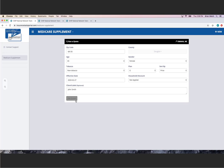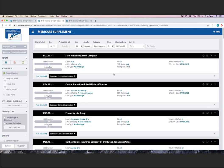I went ahead and populated the results for us. And so we sorted by price, and so this is sorting the results cheapest to most expensive. So we're giving you every company that will be available for the demographics that you typed in. So in this zip code for an age 65 female non-tobacco plan F, I'm giving you every result associated with those demographics. And so we don't hide certain companies. We're non-biased. We don't represent any of these carriers. We're simply providing all the results and letting you work with your beneficiaries to find the best fit.